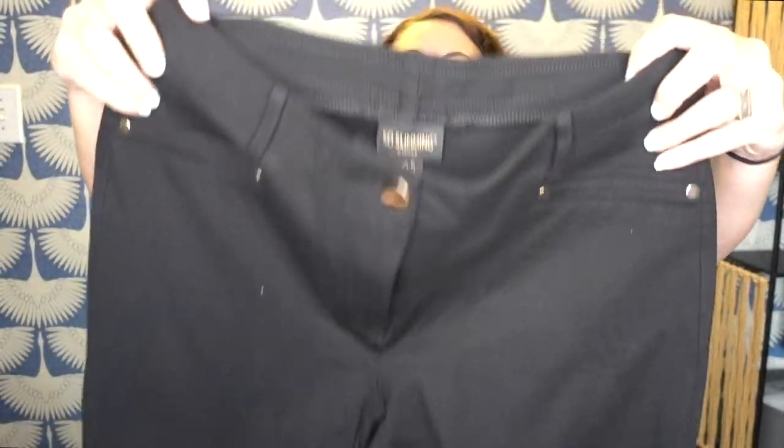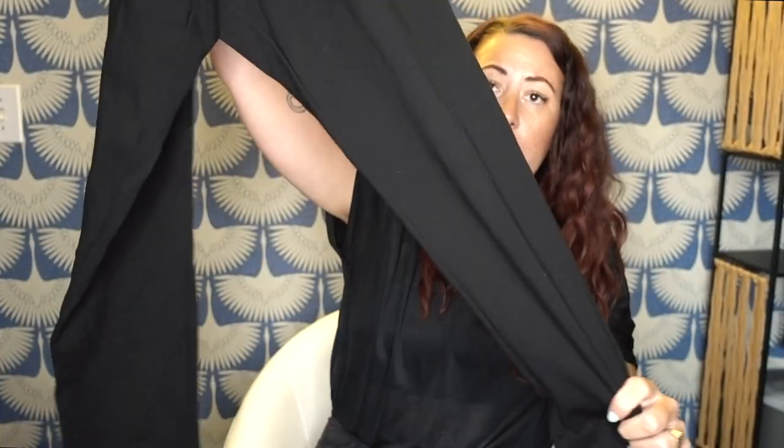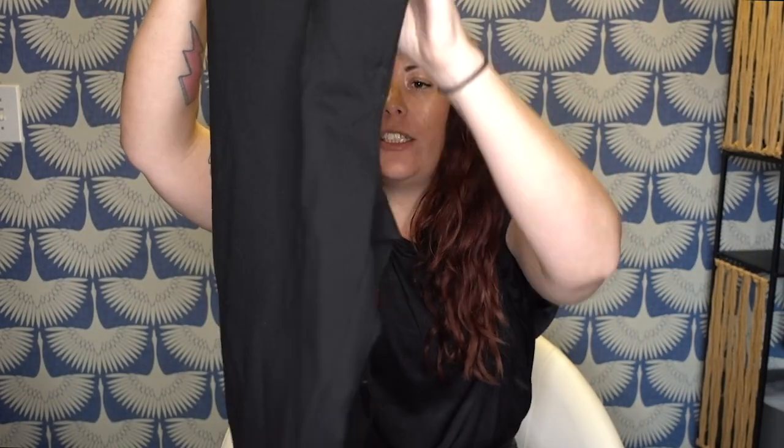These are So Slimming pants by Chico's. Nice knit stretch. I mean, they feel almost like a Beta brand, like that same material, except they have an actual button and waistband on them. I'll send these into ThredUp. They feel like they're brand new.